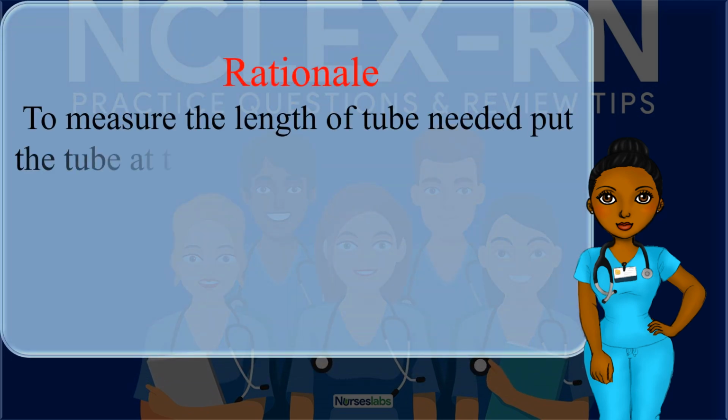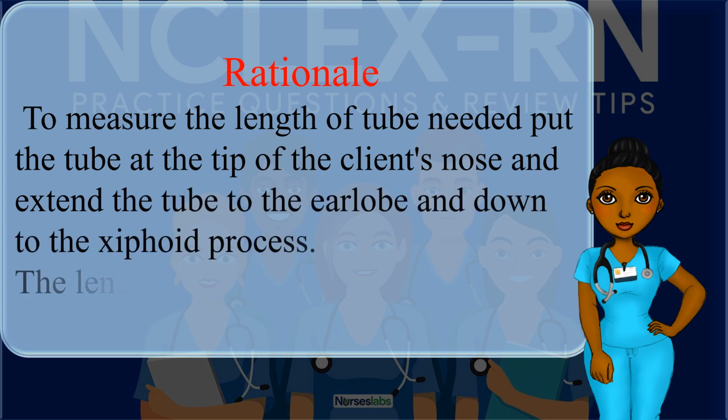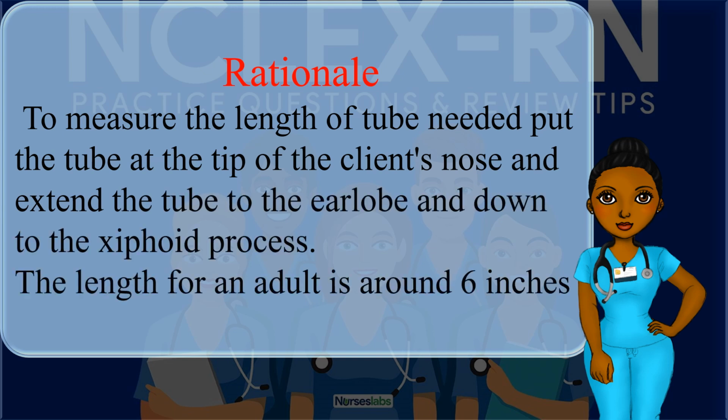Rationale: to measure the length of tube needed, put the tube at the tip of the client's nose and extend the tube to the earlobe and down to the xiphoid process. The length for an adult is around 6 inches.